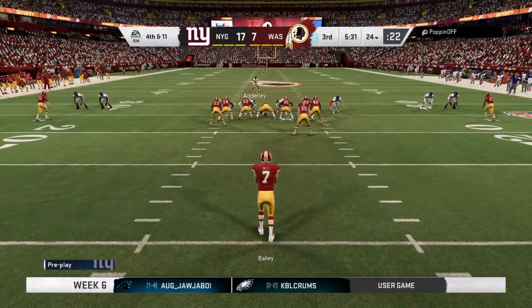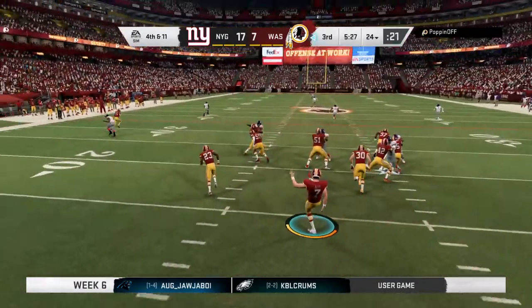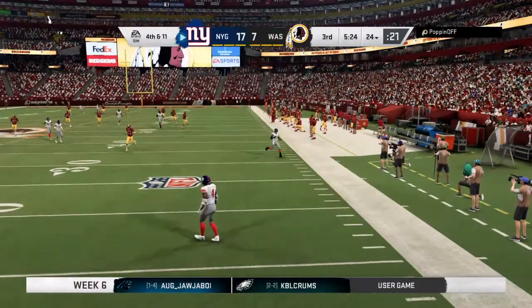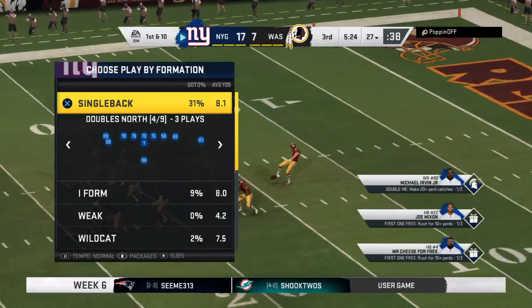The Redskins send out their punter. He's been one of their few bright spots so far. This is away and a very good kick angled for the sidelines. And this one will not be returnable as it sails out of bounds.